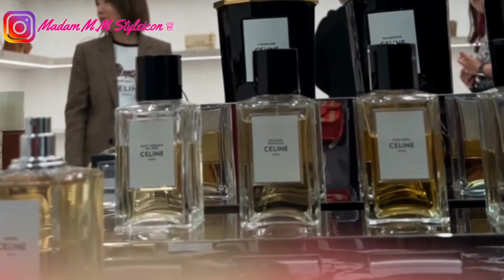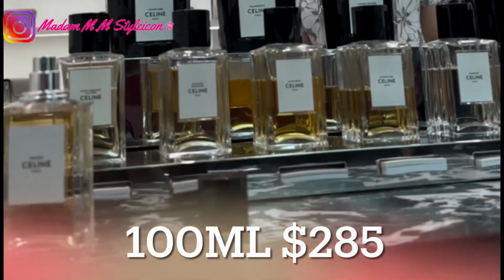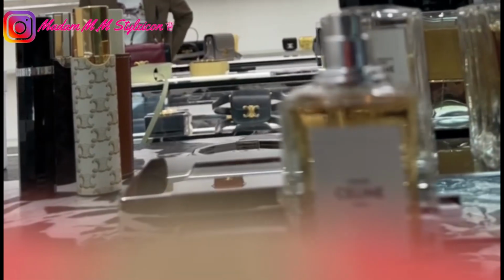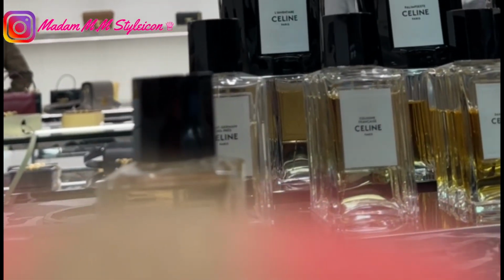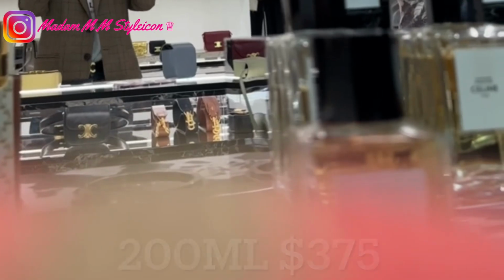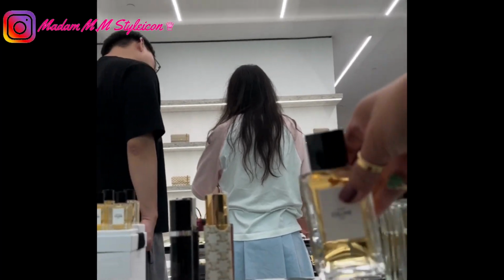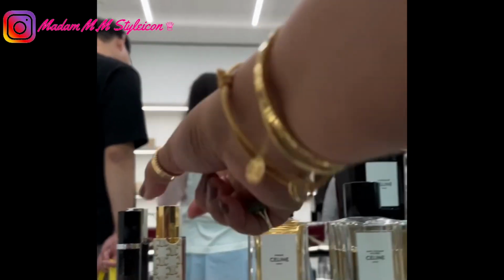I can give you some. I can come back. I don't know what to do. This one is good. And how much is this? 285. This is the small size, 100 millimeters. And we have the 200 millimeters. This is the small size. Yes. And how much is this? The 375. What about this? 165. This one doesn't come. No. So how much? $250.